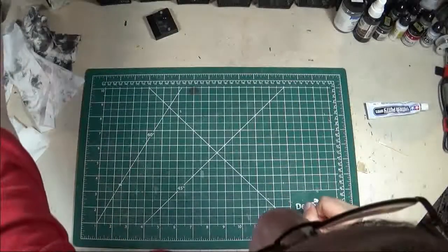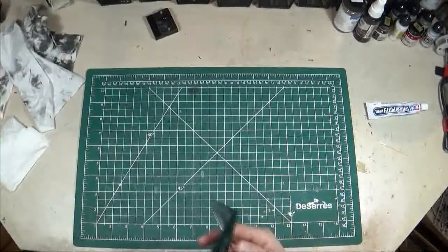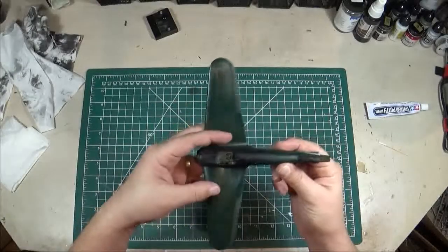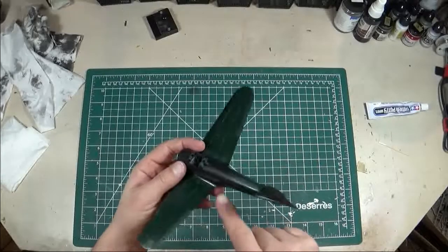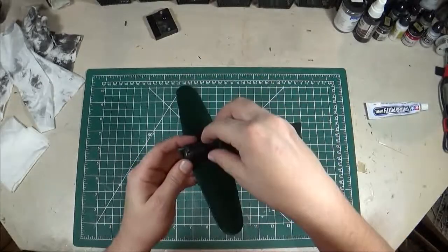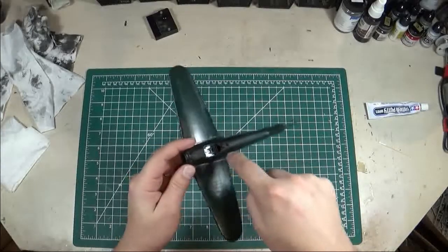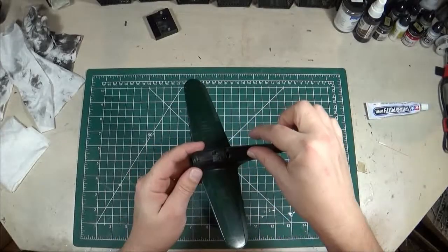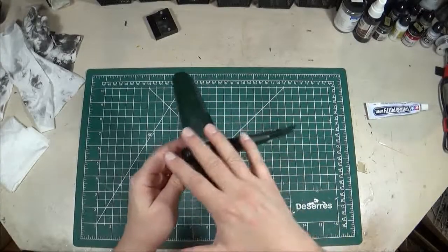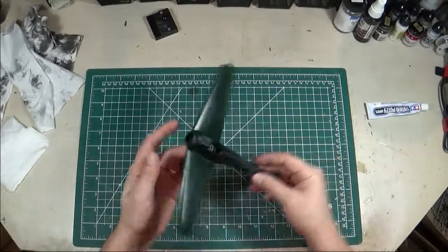So we'll start with the A6M0. I have been making some good progress on that. As you can clearly see, wings are glued together, wings are glued on, the cockpit is glued in. I got the outer black painted around the cockpit, so when the clear part fits on, that area will stay black underneath, and then the frames of the cockpit will be painted black, masked, and then I'll paint the camouflage over all of that.